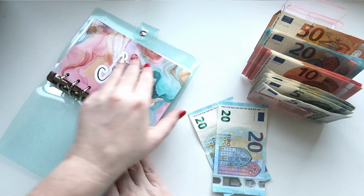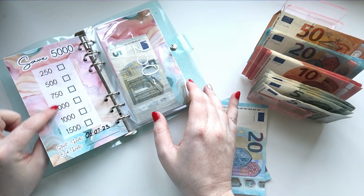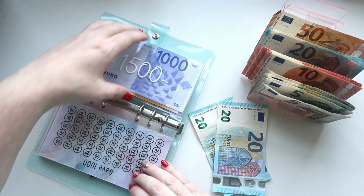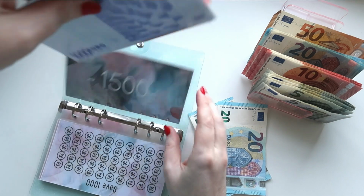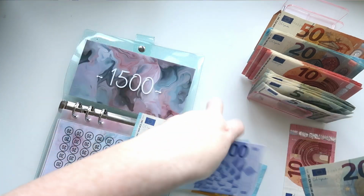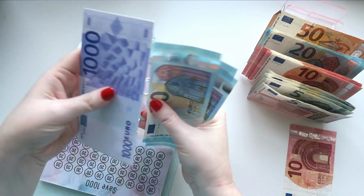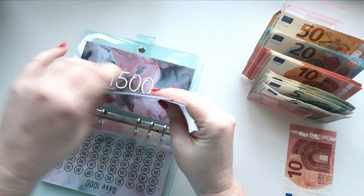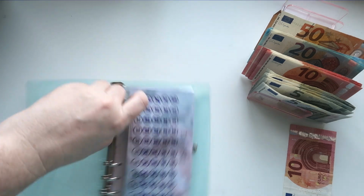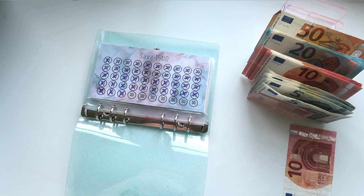So in here, I have it set out that there are specific envelopes, and when you add them all together, it will come up to 5,000. So we're working on the 1,500 one right now. So what I'm going to do is put in the 40 and take out a 10 from there. Okay, so now in this envelope we have 1,220, 40, 60, 80, 90, 1,290. So then I'm going to get my pen and mark off that we put a 30 in there.